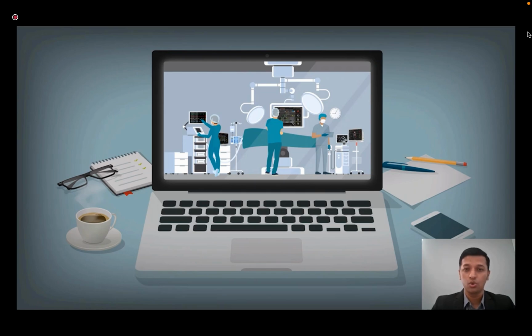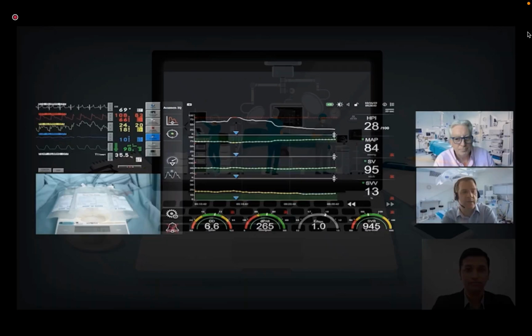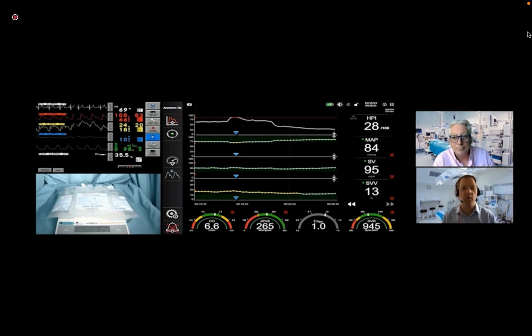So this will be a slow and continuous hemorrhage, and it will approximate a 20% blood loss over a period of time. Grand. So, Monty, should we just orientate ourselves to what we see on the screen first of all? On our left-hand side, we have our basic bedside monitor.